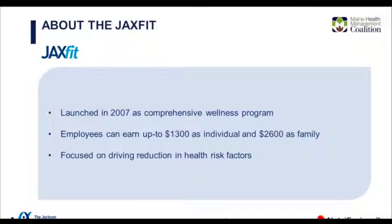So we launched Jack's Fit in 2007 as a comprehensive wellness program. I will tell you it was really probably not that in 2007. This has really been an evolutionary process that has brought us to where we are today as we've implemented different programs, tested different programs, evaluated different programs associated with our wellness and our health and welfare plan. Our employees currently can earn up to $1,300 as an individual or $2,600 as a family. In practice, that rarely ever happens. For the most part, employees get very close to paying down most of their deductible, which today is $500 for a single, $800 for family, and so those deductibles get paid almost to zero in most cases, and certainly the opportunity exists for that to take place.